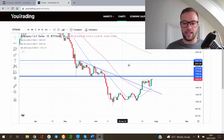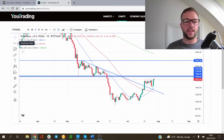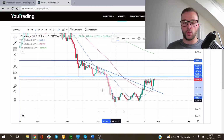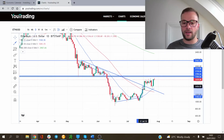And I've got it here, Ethereum 1-day candlesticks, and I've quite liked the technical setup recently with Ethereum. You can see that there was this downtrend that was in play in mid-May here, and then we got this trend line out of that. Then obviously we had that sell-off in mid-June, a period of stabilization, a bit of a range breakout, and a break above the 21 and 50-day moving averages, which are here in blue and red.